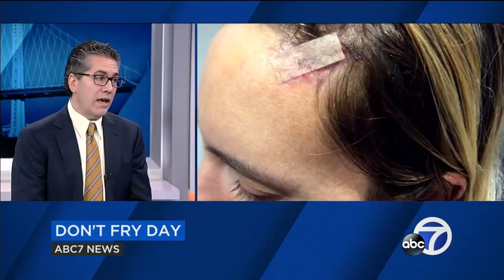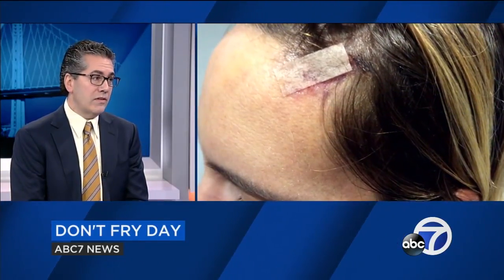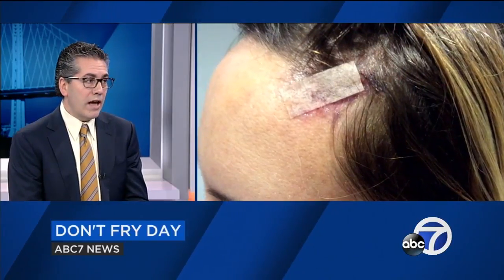Okay, and are you seeing more cases of skin cancer these days? Yeah, in fact, there are about 5 million new cases of skin cancer diagnosed in the United States this year, and we do see it on the rise. We particularly see it on the rise in younger people and in sunny areas like where we live.